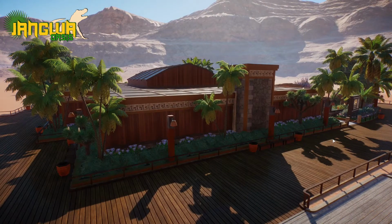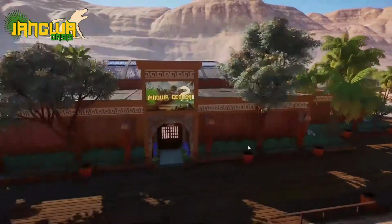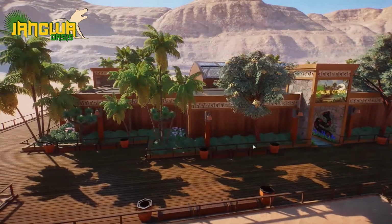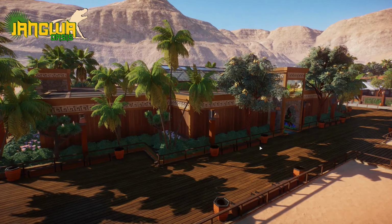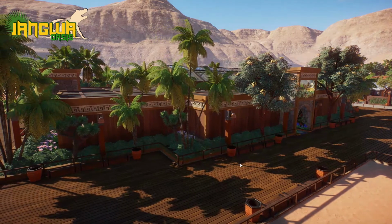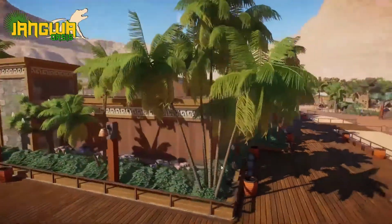Just to be honest, the reason you won't see a speed build or a time lapse of this building is because I didn't really know what I was going to do. I was having a lot of creative difficulty trying to figure out what I wanted the building to look like. I went through many iterations. I even tried going online and looking up some pictures to get some inspiration, and I just couldn't find anything, so I decided to sit down and just build and see where it took me.